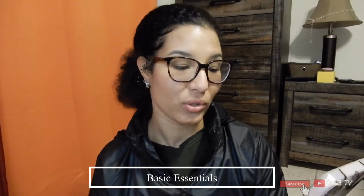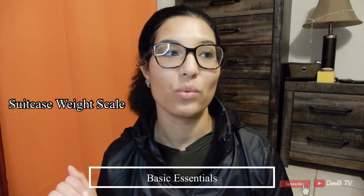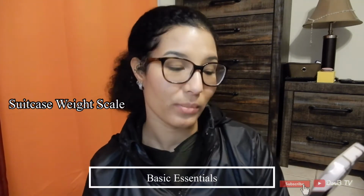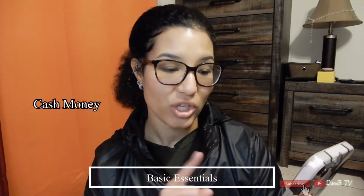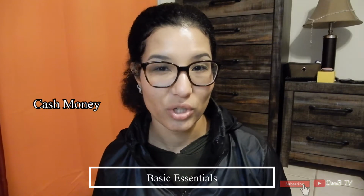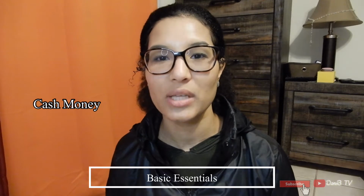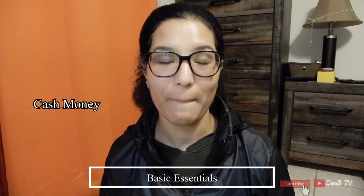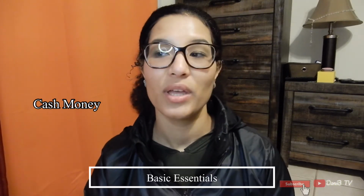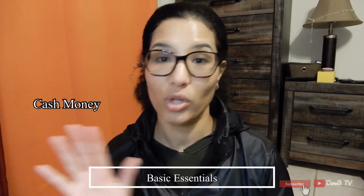For my basic essentials, I usually have a suitcase weight scale, which is really good, especially when you're leaving. You can weigh your suitcase to make sure that it weighs the proper amount. Another basic essential is cash money. Always check your country to see if they accept cards, because not all countries accept your credit cards or debit cards. You can go to your local bank and exchange your currency for the currency of the country you're going to travel to. So you'll always have cash instead of credit cards, just in case they don't take them, so you'll always be protected that way.